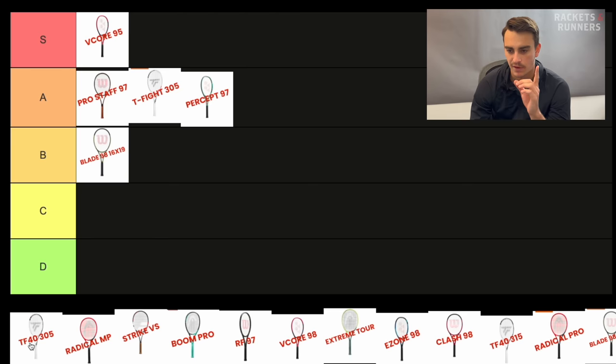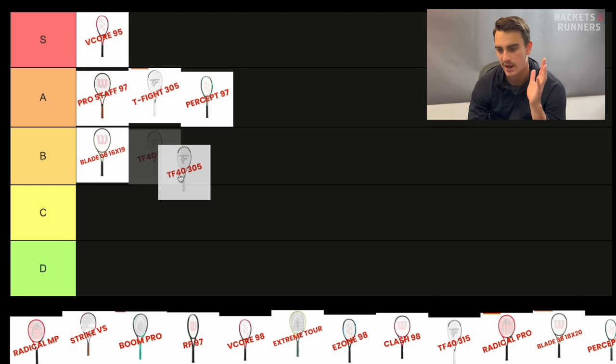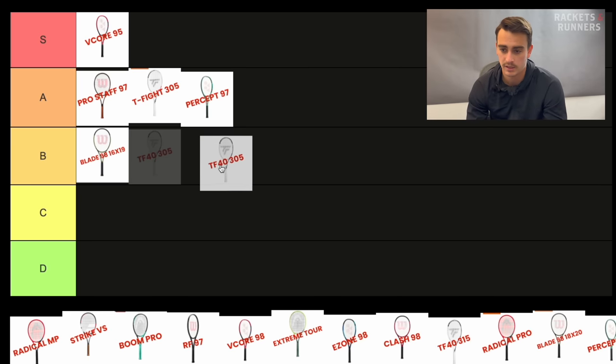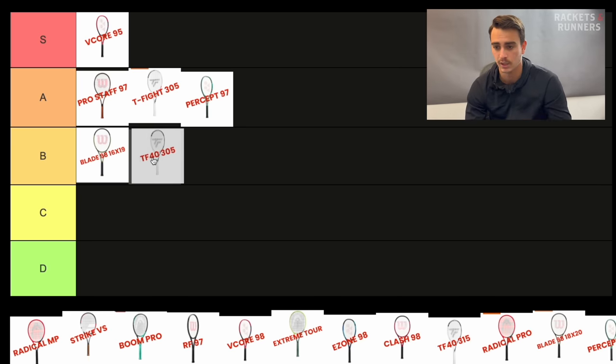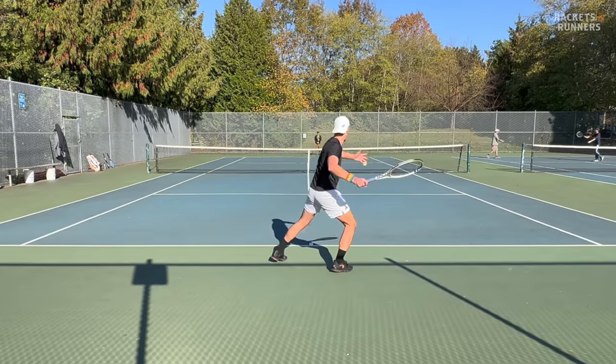Okay, so TF4305. I really like this racket. It's kind of a blank canvas type racket to me where it definitely needs customization. I think it needs weight in the hoop, weight in the handle. It doesn't have much technology going on inside of it, so there's nothing impressive about its stability or its playability in stock form the way a Percept or a Blade kind of has. But what you're gaining is a much cleaner overall feel.